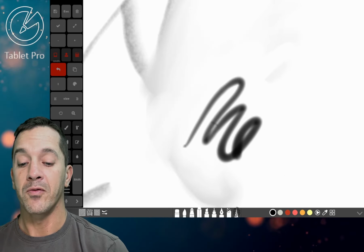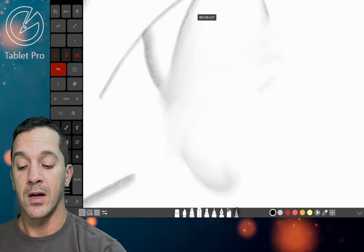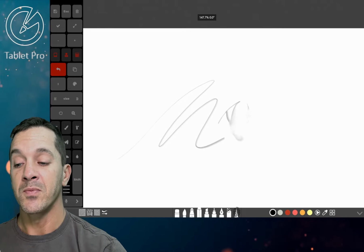Great app for doing some light sketching. This is not an app that I would suggest for doing natural media reproduction. So if you're wanting to do some quick sketches, this is great.